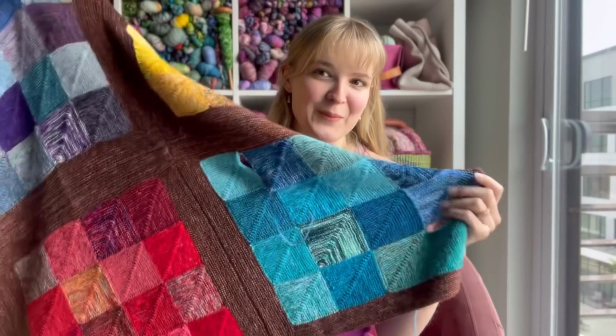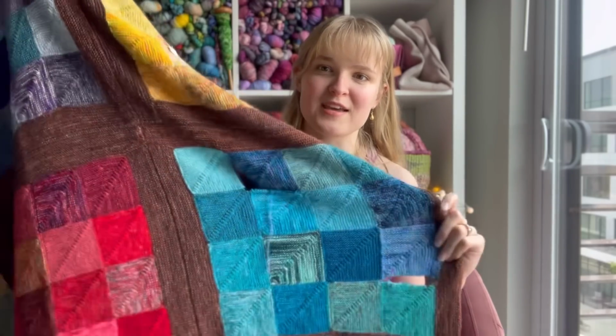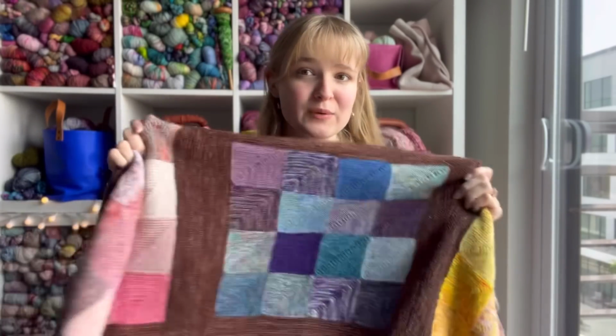If you're wondering why this looks the way that it does, stay tuned, because I'm going to be sharing my process of how I am redoing this blanket.